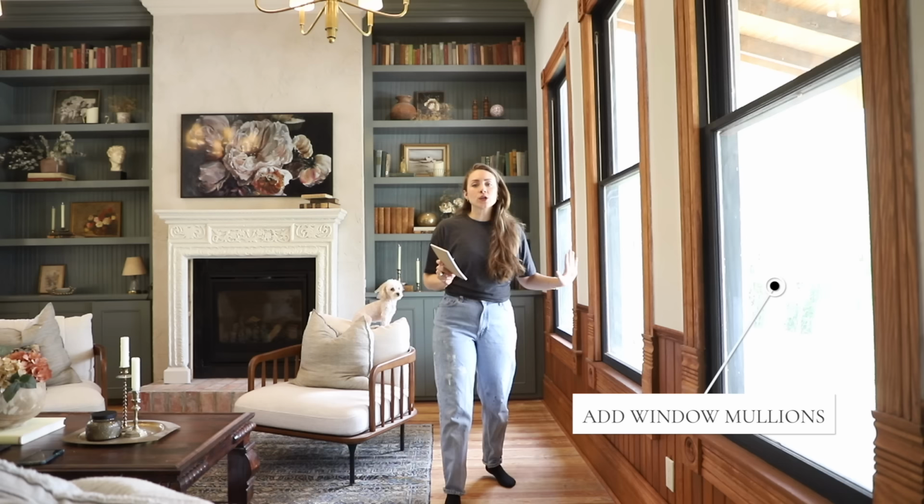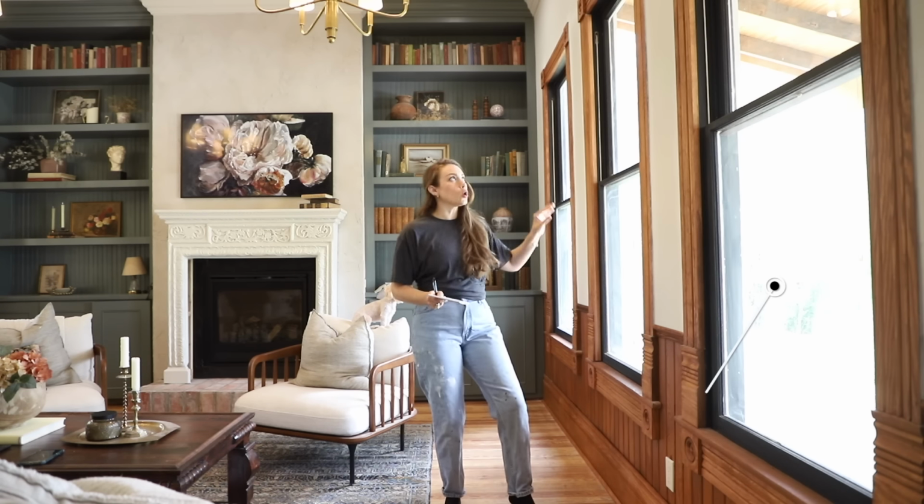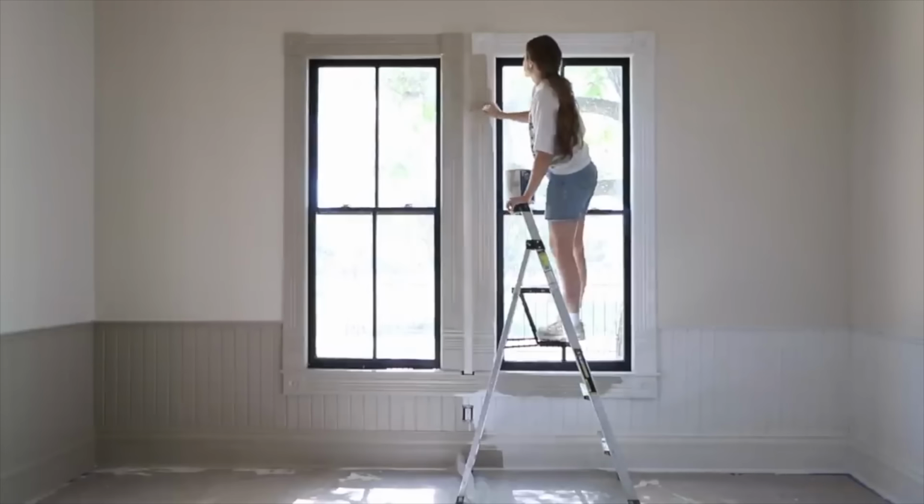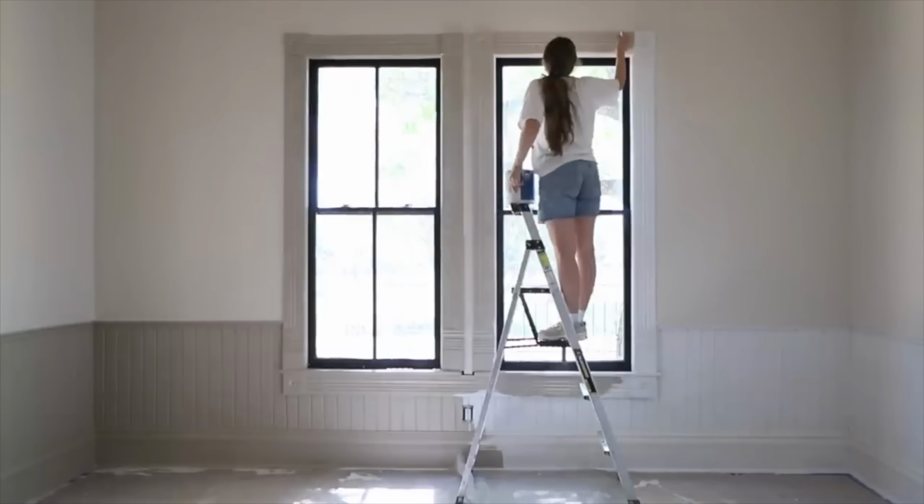Another thing I really wanna do is put some center dividers in the glass here. These are the only three windows in the house that are only two panes, so one on top, one on bottom. The other ones have four. That's weird. We have to separate it. So number two is add center dividers.